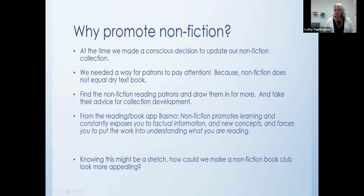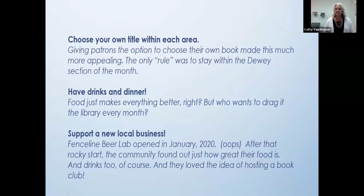But we knew it might be a stretch to get people interested. Do you want to talk about a nonfiction book every month? So how could we make it more interesting? We decided, well, this definitely needed to include food. So the first thing was make it easier. The only rule was to stay within that Dewey section, but you could choose your own title. And then we would do this around drinks and dinner.